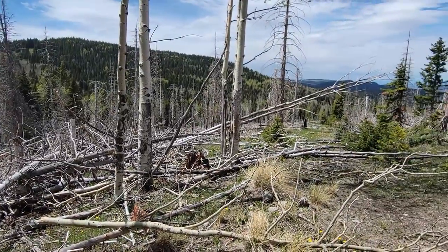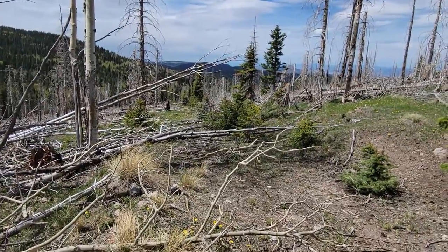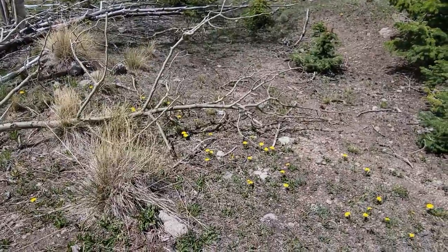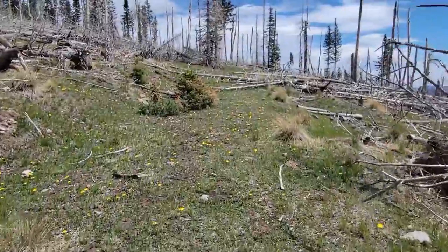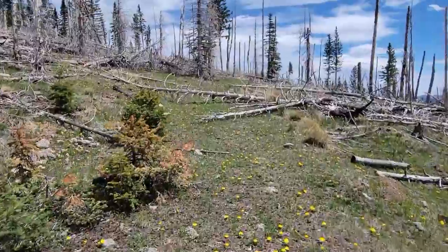After that turn, you pretty much hit the fence, barbed wire fence. And I went up the fence until I saw what looks like an old, super old road. No tread at all, but it's a road just because it's kind of flatter. And it's going towards the top-ish. So I figured this is it.